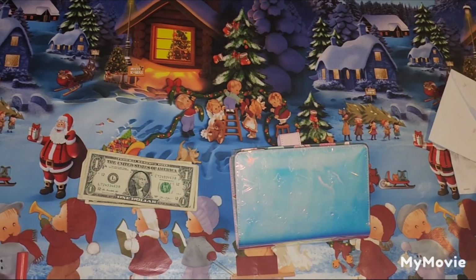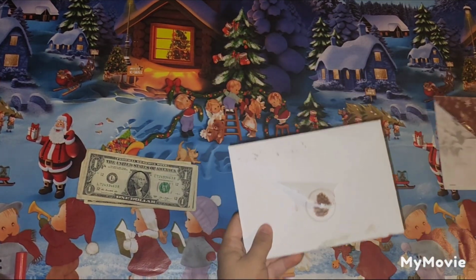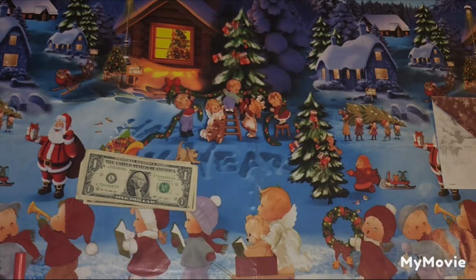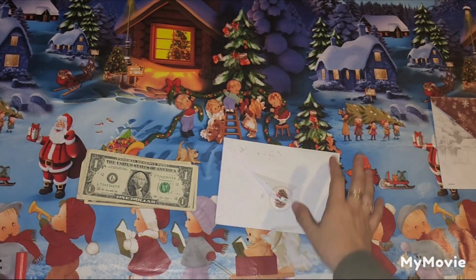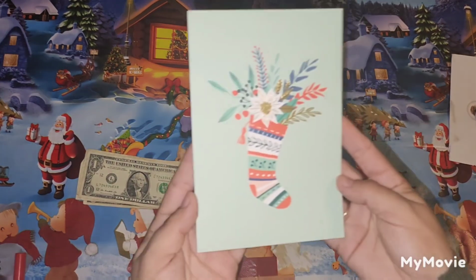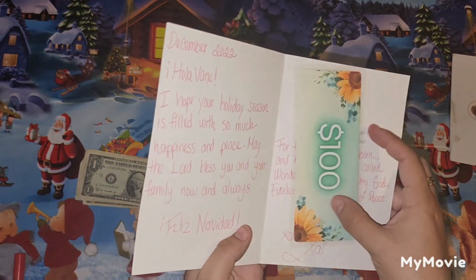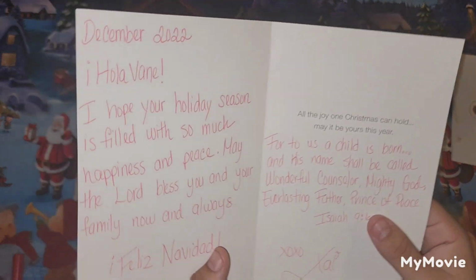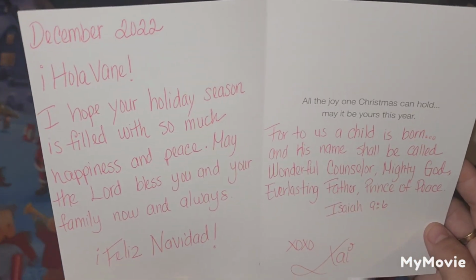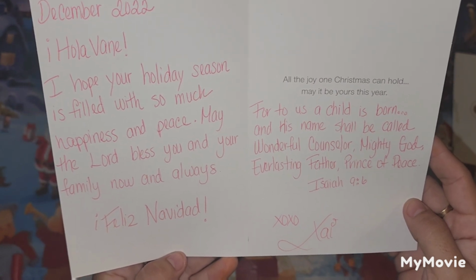Okay, so we're going to open another card I received from my Happy Mail before we continue this video. So this card is from Sai from Cash and Spanglish. Look at this beautiful Christmas card, and on the inside it says, "Hola Vane, I hope your holiday season is filled with so much happiness and peace. May the Lord bless you and your family now and always. Feliz Navidad.